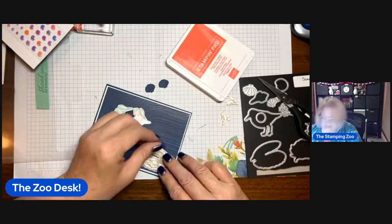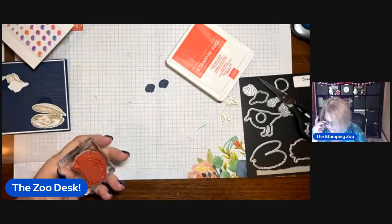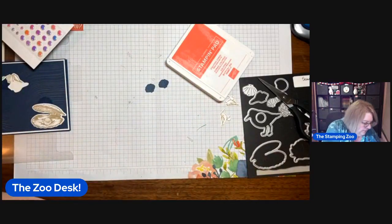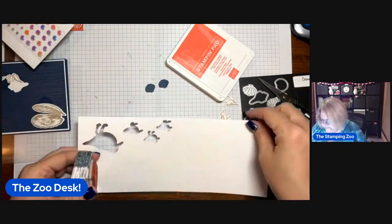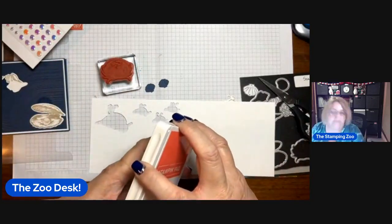Okay, let's do one of these little crabs because he's so cute. And let's see what he looks like. And if you've stamped the crab already and you know like a great color combination for him, then let me know. But let's see what he looks like in this. He or she, I don't know.